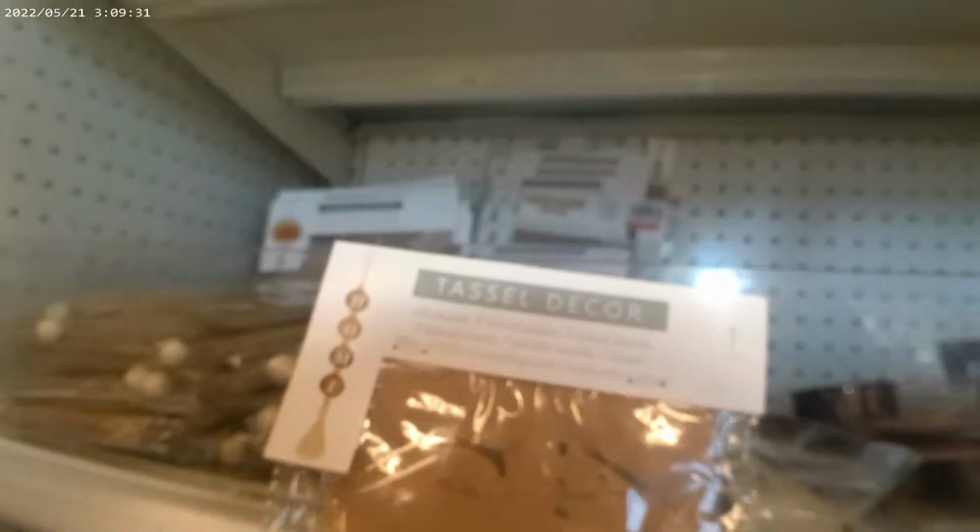But Target has put out some more fall decor. This one piece here, you can see it. It's $3. That Gone Batty. I already have this. This is cute. And this is what it will make when you hang it up. And it is $3, so that's cute.